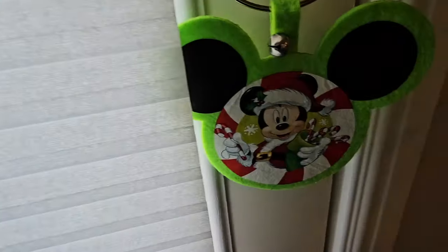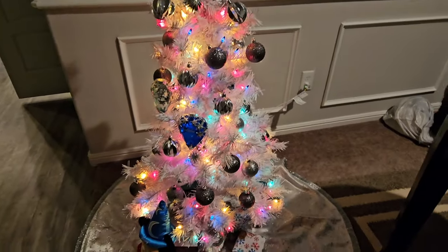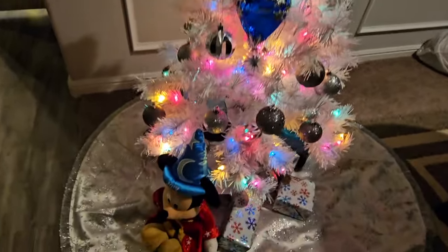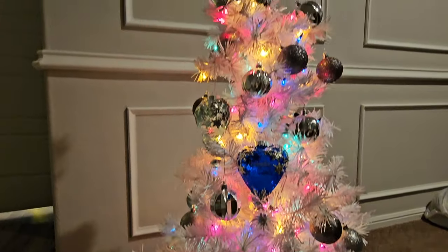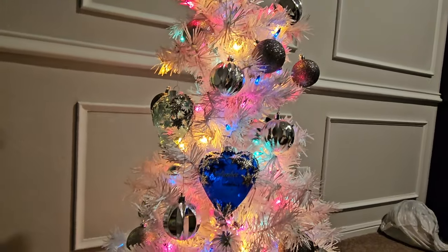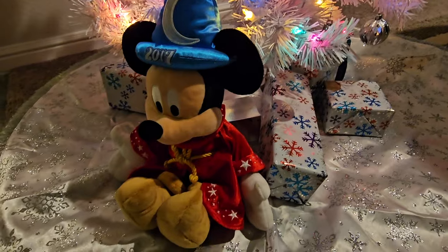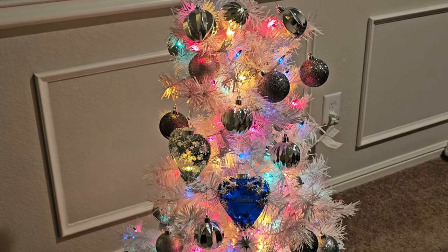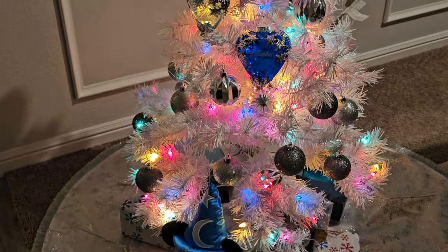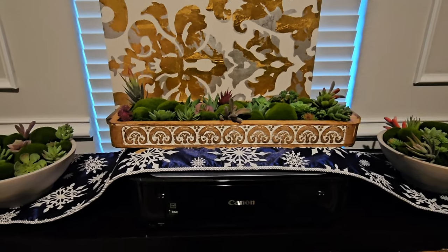And then on this door handle, I have a little Mickey hanging from there. I guess I will show you guys this sad little Christmas tree first before I show you the bedroom. This is my only white Christmas tree, and oh my gosh, the tree star actually stopped working, of course, right in time for the video. And then we have Mickey here guarding the presents. Also, please ignore the trash bag over here. Those are some items to donate. Anyways, back to the tree. And in the back, I just have this table runner to cover up the printer. This is my husband's office, by the way.